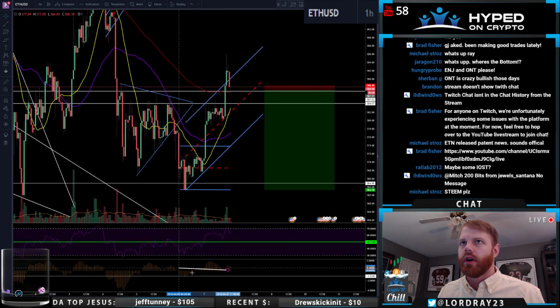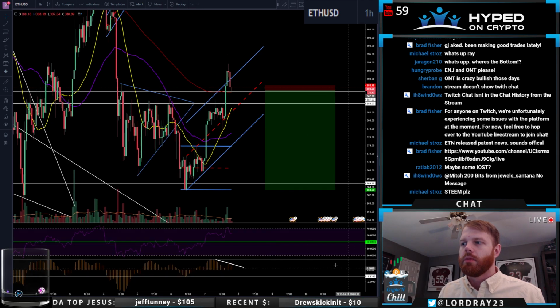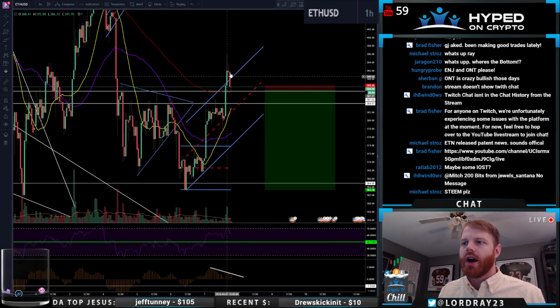Also on the 1 hour for Ethereum, just like Litecoin, clear levels of Class A bearish divergence. We're seeing that right now. You made a high here with a large spike in positive momentum, and then you made a much higher high in price with a much lower high in positive momentum than your previous high.